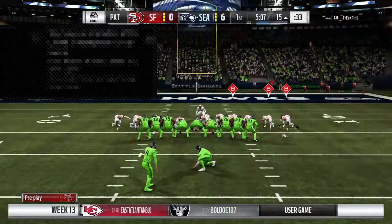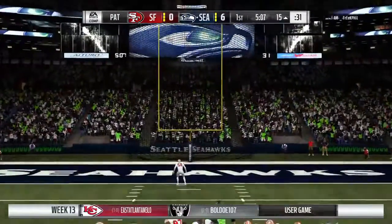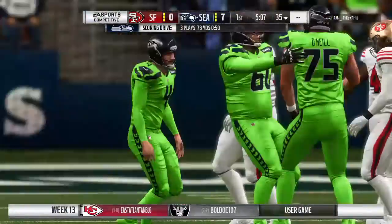Zane Gonzalez on for the extra point. Gonzalez good on the extra point. And that makes the score 7-0.